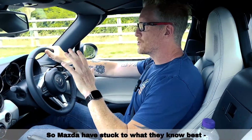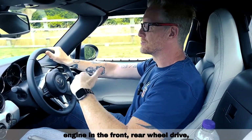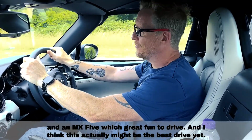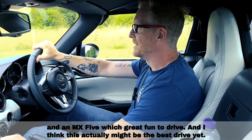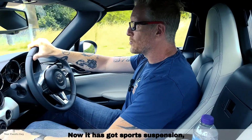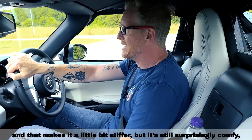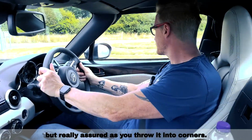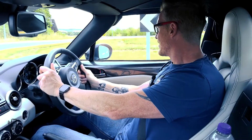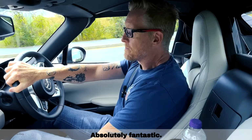So Mazda have stuck to what they know best: engine in the front, rear wheel drive, and an MX5 which is great fun to drive. And I think this actually might be the best drive yet. Now it has got sports suspension, and that makes it a little bit stiffer, but it's still surprisingly comfy, but really assured as you throw it into corners. Absolutely fantastic.